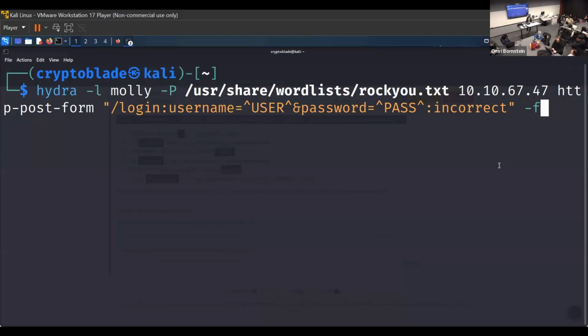After that, we have to specify what type of page we're attacking. So Try Hack Me actually told us that we're looking for a HTTP post form. For those of you who do web development or have done any kind of stuff with that, yeah, that's great, but I have not done enough web.